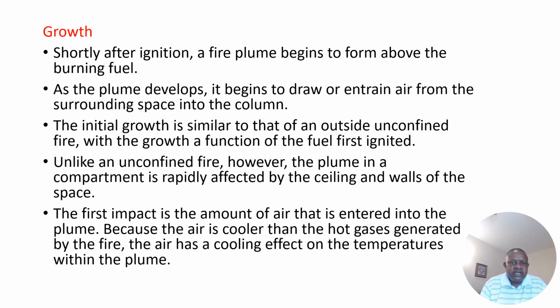Growth. Shortly after ignition, a fire plume begins to form above the burning fuel. As the plume develops, it begins to draw, or entrain, air from the surrounding space into the column. The initial growth is similar to that of an outside unconfined fire, with the growth a function of the fuel first ignited. Unlike an unconfined fire, however, the plume in a compartment is rapidly affected by the ceiling and walls of the space. The first impact is the amount of air that is entrained into the plume.